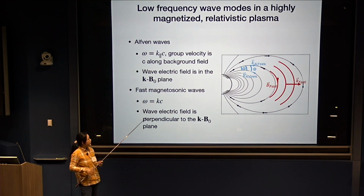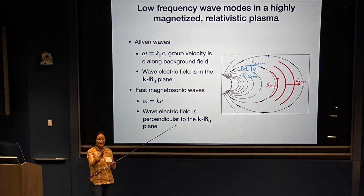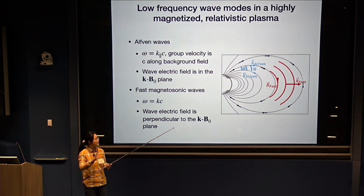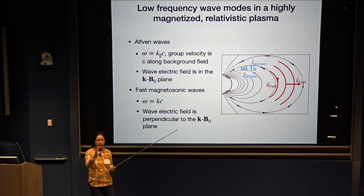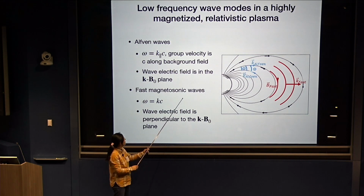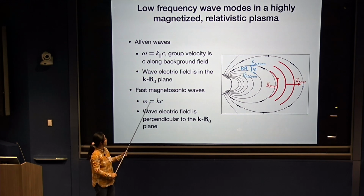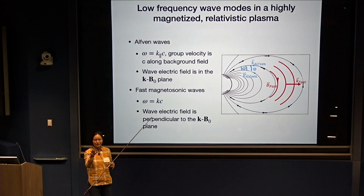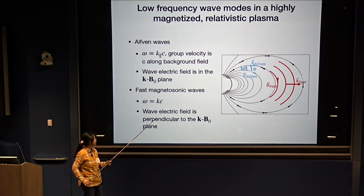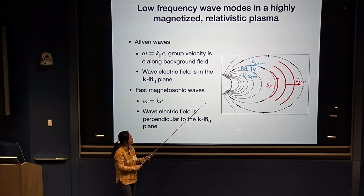So this is basically like a sound wave, but here it's not the pressure of the hot gas that's supporting the sound wave, it's actually the magnetic pressure that's providing the restoration force. So this is the magnetosonic wave. And in the highly magnetized regime, this fast magnetosonic wave behaves very similar to electromagnetic waves that we know in typical media. The Alfvén waves and fast waves have different polarizations.